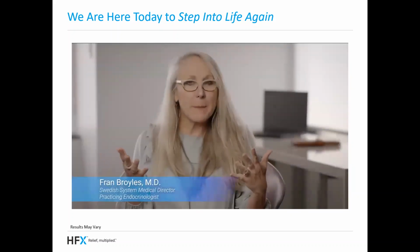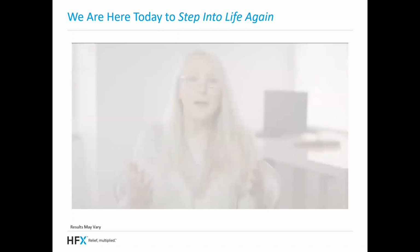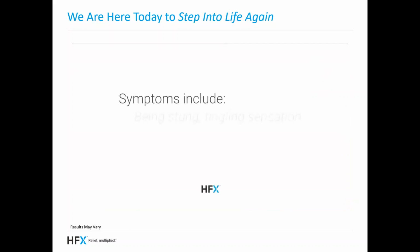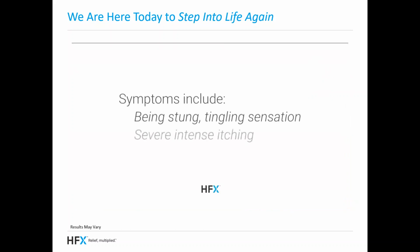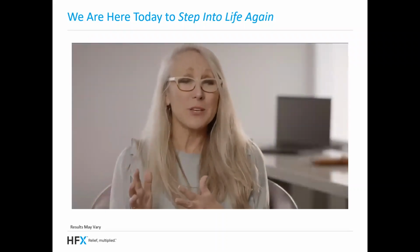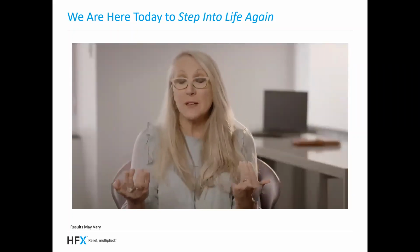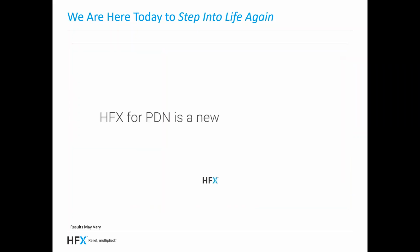The description that patients give for painful diabetic neuropathy is quite varied. I've had patients describe that it's like being stung. Some people get severe, intense itching. Some people have numbness and pain, which seems very paradoxical. Depression is profoundly common in this population. We haven't had effective therapies that have been a solution for us.